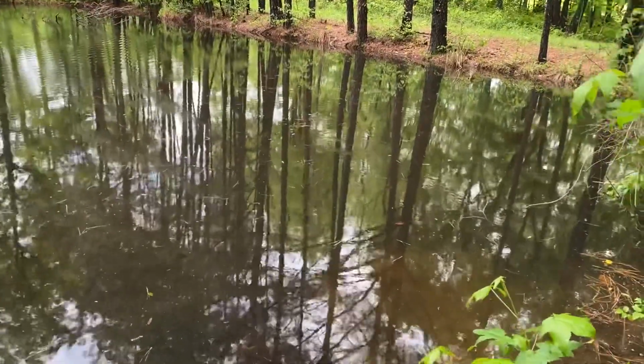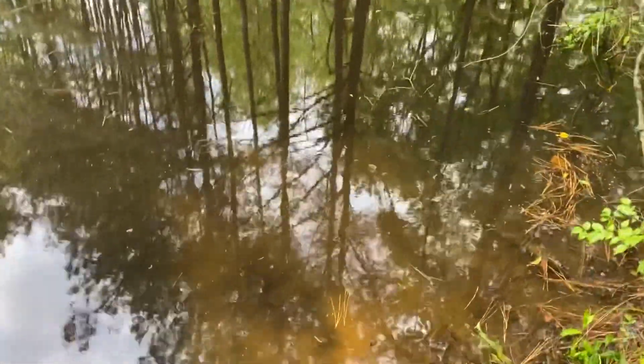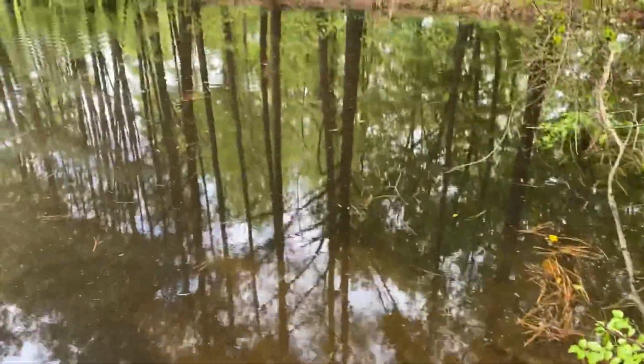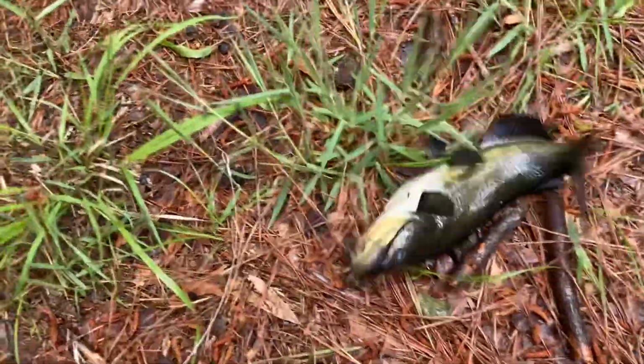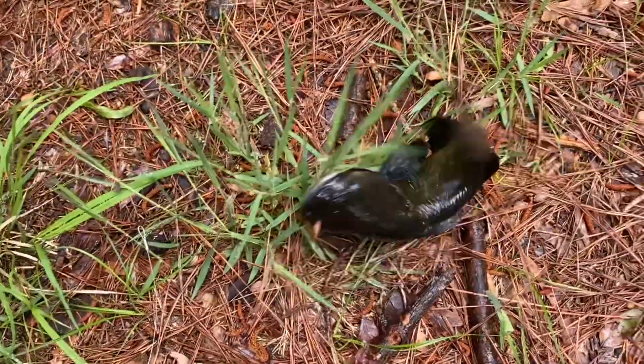All right, we got our first bite. Now if you can see, that joker's on that Donkey Kong. Let's see what it is. All right, he done flicked the hook out. He did me a favor. Now that is a good eating size catfish right there.